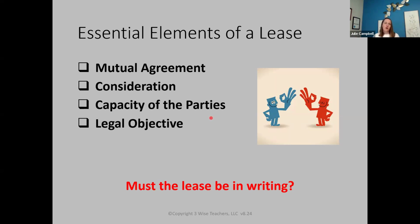Julie's saying put all leases in writing. But the test is not going to ask you what Julie thinks. The test is not going to ask you what you think. It's going to ask you what the statute of fraud says. Everybody hearing me?